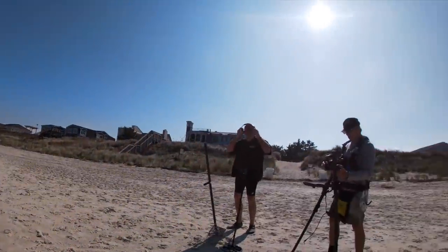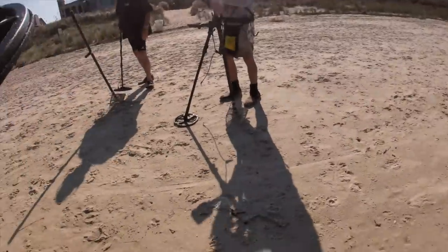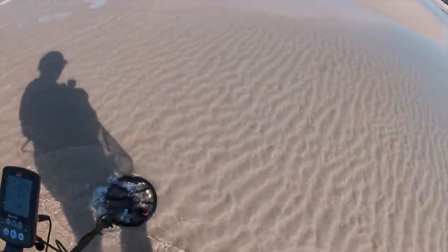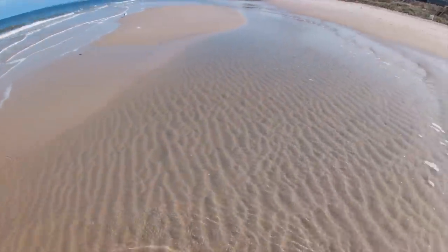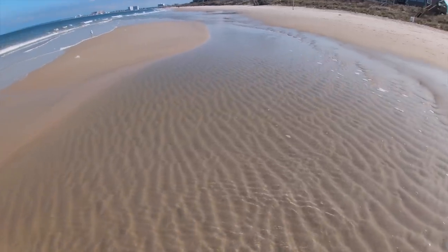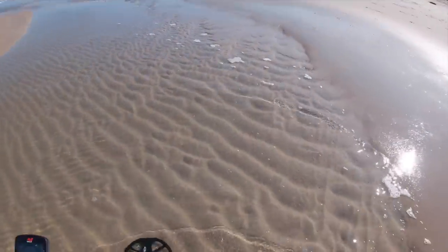That's a fisherman down there fishing in the nets. Oh, is that your buddy there? No, that's another guy. We've got a little deep little slough right through here. I don't know if we'll find anything, but it looks better than where we were.